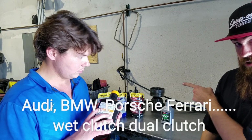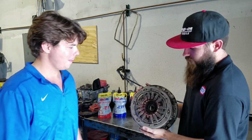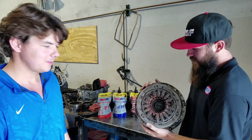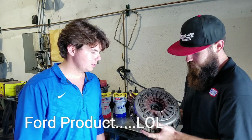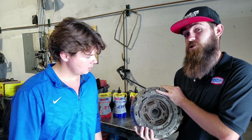In fact, I have a clutch over here. Let me grab it and I'll show you guys. This heavy little sucker here is a dual clutch unit out of a Ford Fiesta. Inside, there are 2 separate pressure plates and clutch discs, and each of them are splined individually to 2 separate transmission input shafts.